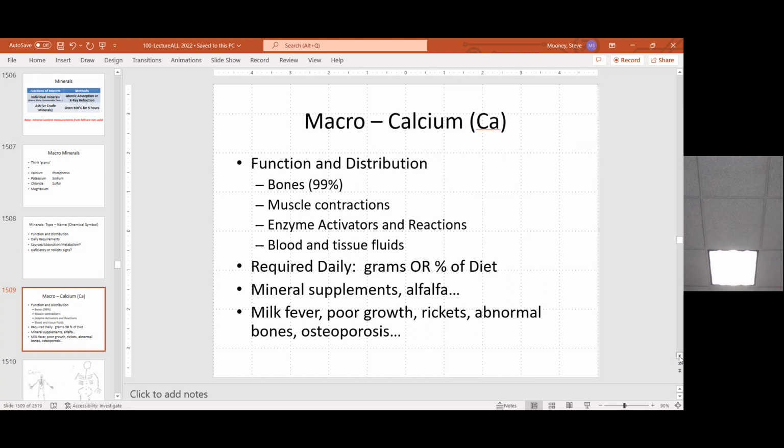We also know that our legumes are a good source of calcium as well. So we'll put alfalfa there. We also might get it from clover, but to get a good alfalfa field, a good stand of alfalfa, we usually need a good limed field. So that lime gets absorbed by the alfalfa, and that in turn can nourish our cows.